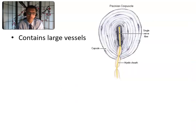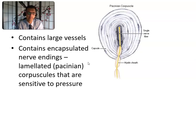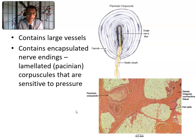It contains large vessels, Pacinian corpuscles, which will measure deep pressure, pain. Contains encapsulated nerve endings known as Pacinian corpuscles. I always refer Pacinian to Al Pacino. Remember Al Pacino, Scarface? What does he do? He causes pain. That's the way I remember it. Again, I have weird little stories to remember, but hey, if it works for you, then as long as you get it right on the test. Okay, so those are the Pacinian corpuscles, and these are what fat cells look like.